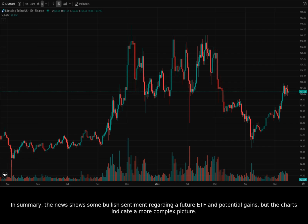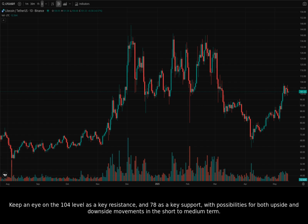In summary, the news shows some bullish sentiment regarding a future ETF and potential gains, but the charts indicate a more complex picture. Keep an eye on the 104 level as a key resistance and 78 as a key support, with possibilities for both upside and downside movements in the short to medium term.